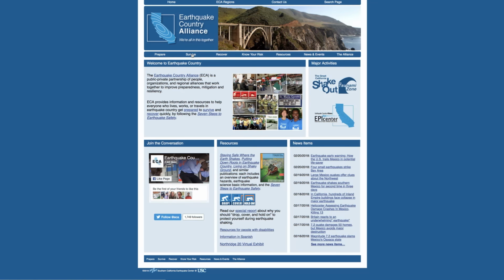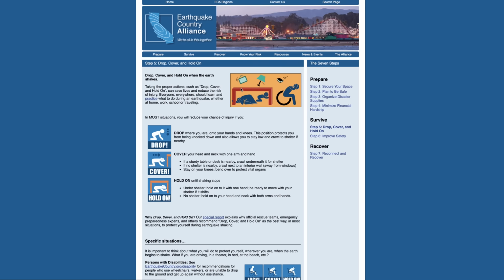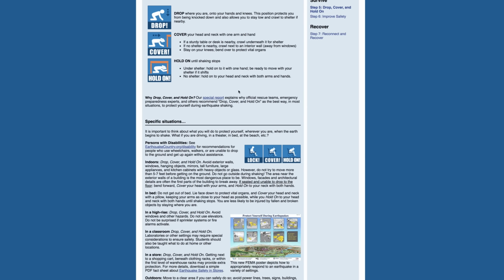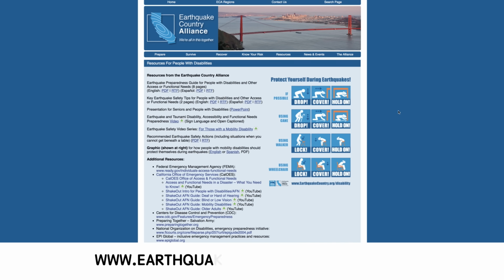If an earthquake has never occurred in your city, there are online resources where you can read the public recommendations for people using a cane, walker, or wheelchair. This website, for instance, has some important information on the matter: www.earthquakecountry.org/disability.